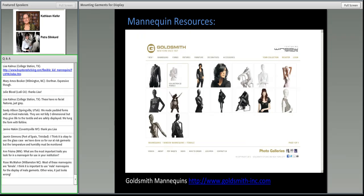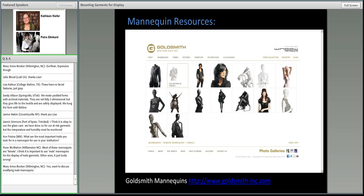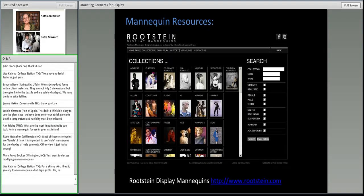Goldsmith is a company that's been around a long time and does beautiful quality mannequins. The page that I am showing here shows that they have a huge variety available. So if you're shopping, that's one resource to check out.